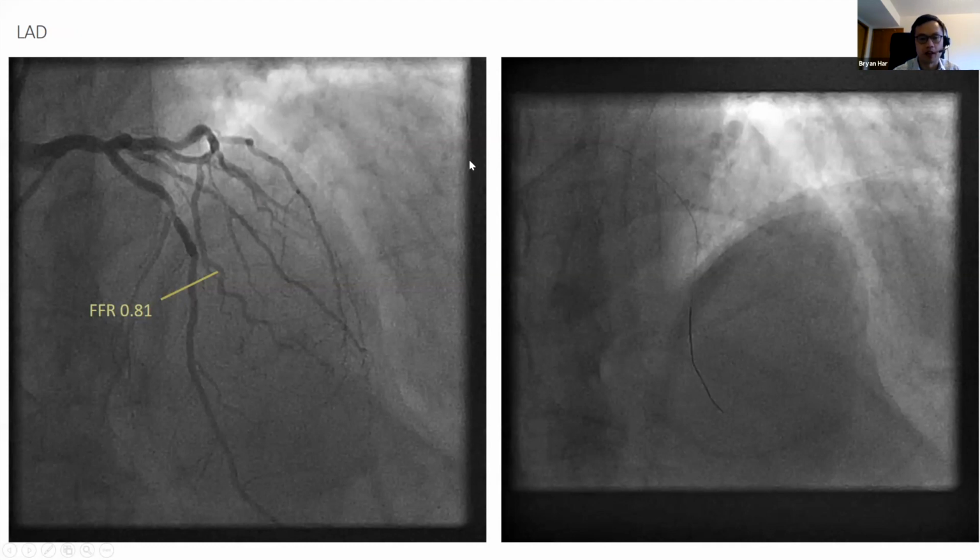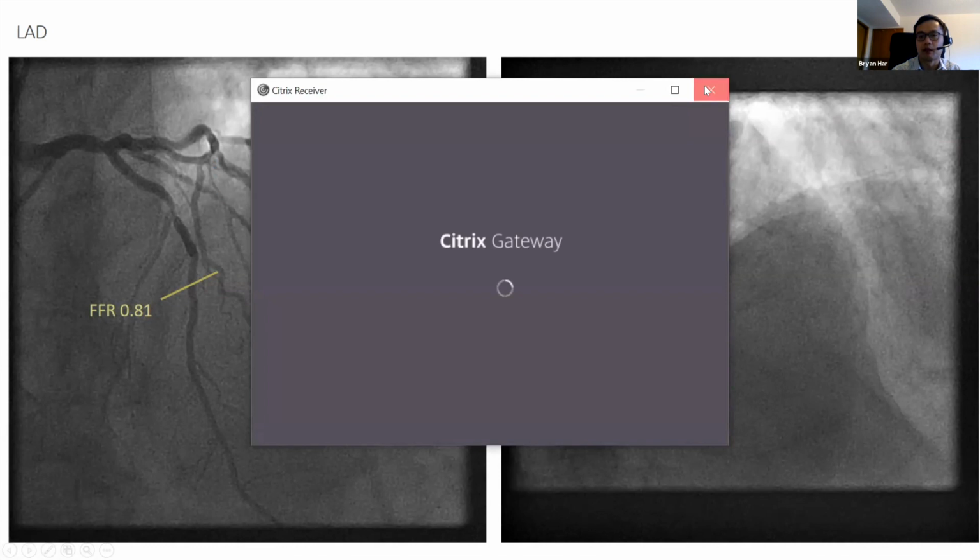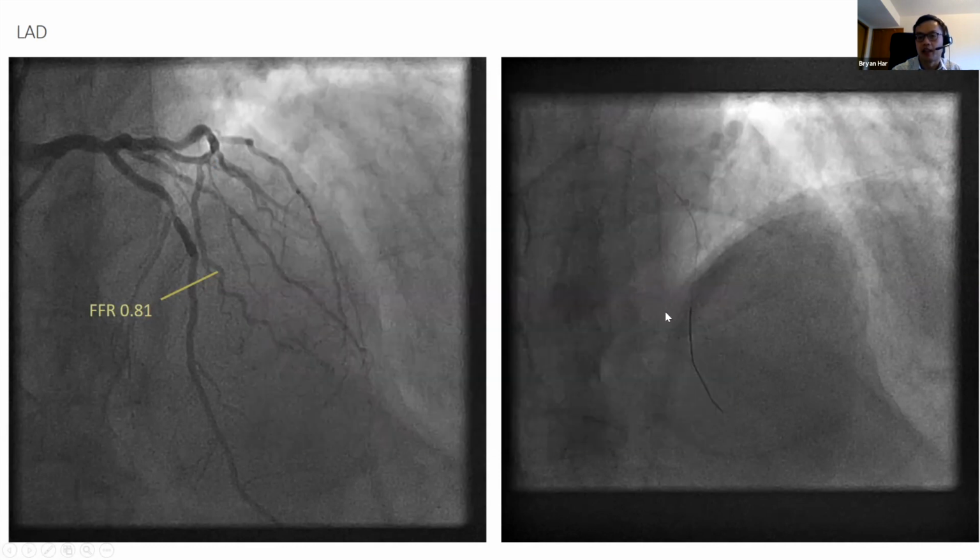So I start off with a pressure wire of the LAD. This is where we parked the pressure sensor of the Opsens wire, and this is where the pressure transducer is on the Opsens wire. And the FFR here with the adenosine was 0.81, so just above the threshold for revascularization.